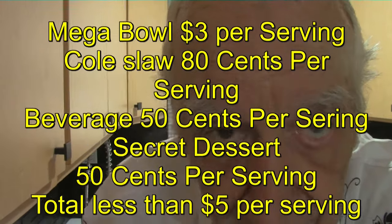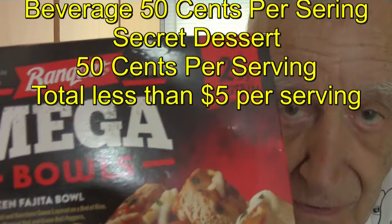This is a mega bowl with chicken fajita flavoring, whatever they do to it. It tastes very, very good. I've had this before. And this is a 14-ounce package, 14 ounces for slightly under $3.